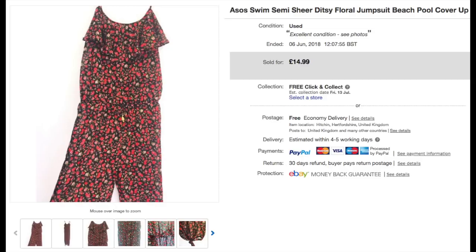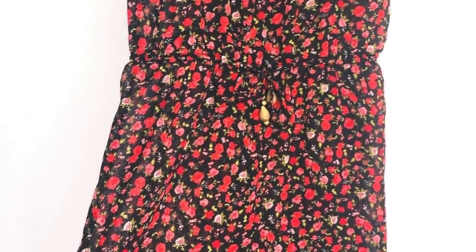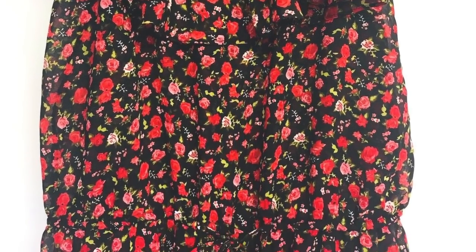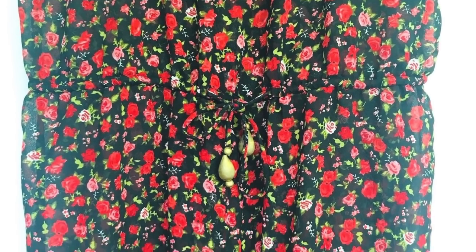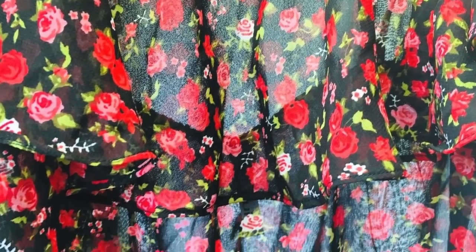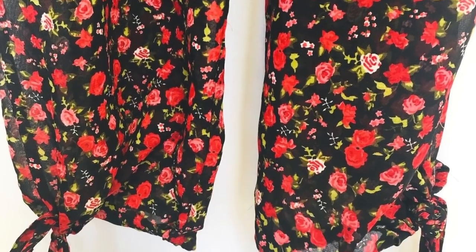This ASOS jumpsuit was listed for a few weeks. I finally dropped the price on it, and then it sold quite quickly after that. It's quite a hard sell because it's sheer, so yeah, I wouldn't know what to wear with it, but finally somebody bought it, so I hope they're going to enjoy it.